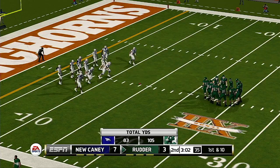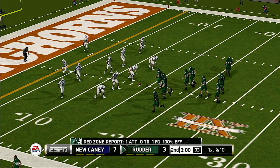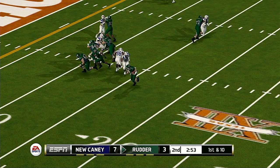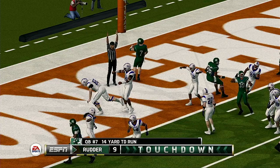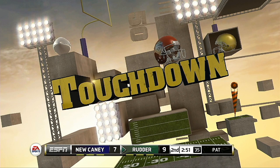So let's see how the defense responds now. It's first down and 10. There are 5 wide receivers split out. The quarterback in the gun. And he gets the touchdown. What a spectacular run by the quarterback.